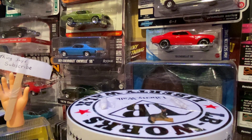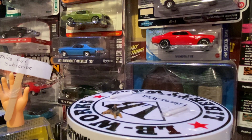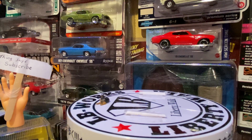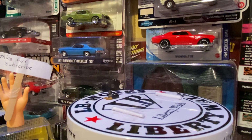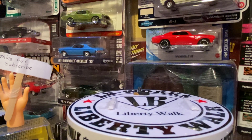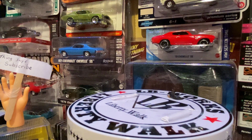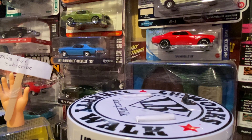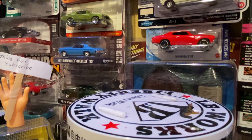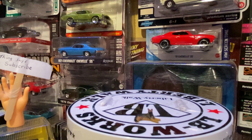As everybody knows, I also like all the muscle cars. I'm not saying anything new. I've been branching out a little bit more and have been getting more interested in the rally cars and some of the more high-end race cars for like Le Mans or Macau, some of those type of racetracks. But anyway, first up is a Mini Cooper S.